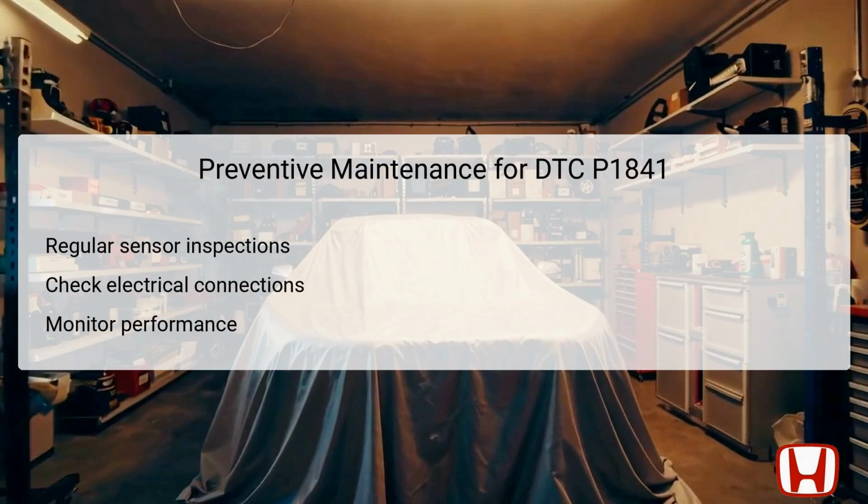Preventive maintenance plays a vital role in minimizing the chances of DTC P1841 reoccurring. Regular inspections of the CVT speed sensor and its wiring can prevent faults from developing over time. Technicians should also ensure electrical connections remain tight and clean, as corrosion or loose wires can lead to erratic sensor behavior. Additionally, monitoring the transmission's performance during routine vehicle servicing is essential. This consistent approach can flag potential issues before they culminate in a fault, saving time and costs on repairs. Proactively maintaining these components helps ensure reliable operation and longevity of the vehicle's transmission system.